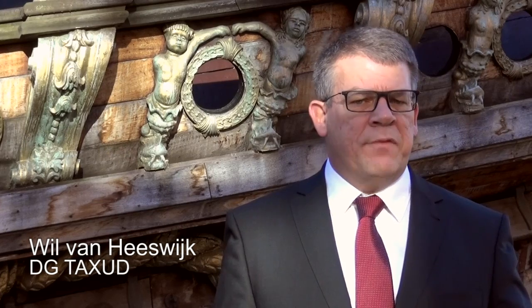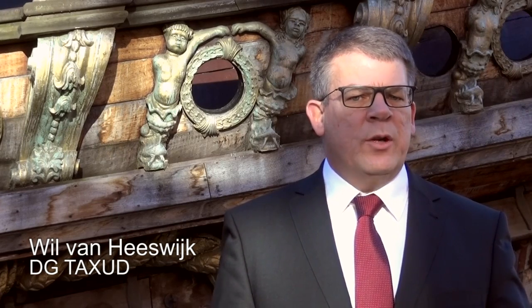There, the Contain project is helping customs because it gives them additional information which they could use in their decision-making process on whether a container has to be selected or not. So the security research from the DG TAXUD's perspective is seen as very valuable and very important.